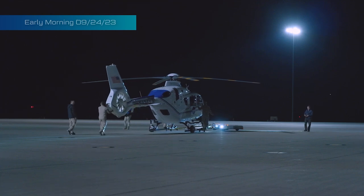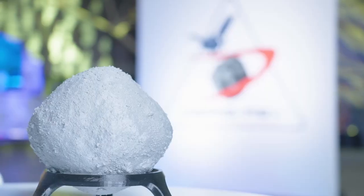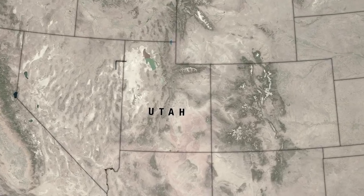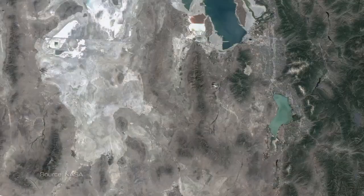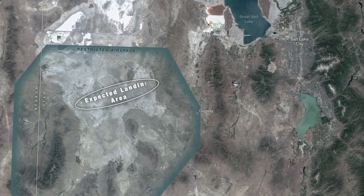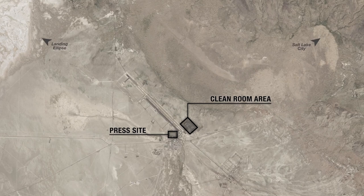We are here at the Utah Test and Training Range. In less than an hour, a 4.5 billion-year-old piece of the ancient solar system will be landing here in the desert. For now, let's give you a quick geography lesson on where we are today. We are sitting about 85 miles southwest of Salt Lake City in the heart of the Dugway Proving Ground, a historic Army facility. The sample will touch down in our landing ellipse about 13 miles north of where we're speaking right now. Mission teams have set up a clean room just 1 mile away from us where the sample will end its journey today. We've got a lot to discuss and a huge adventure straight ahead.